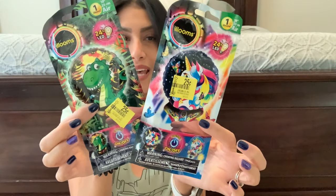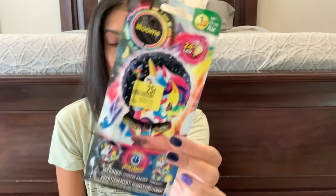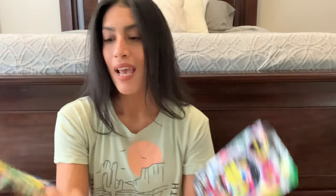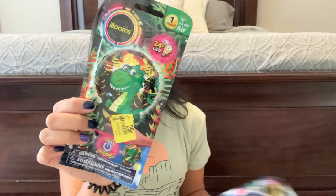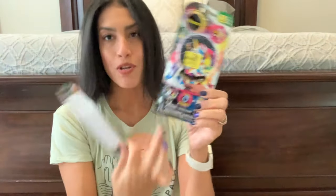These were only 25 cents each, and they are balloons, and you can turn the balloons on and off. They light up. And this one is a unicorn that lights up. Madison loves balloons, so I know she's gonna love this. And then Ryan, again, I got him a dinosaur one because he loves dinosaurs. He also loves balloons as well. And I just thought that was cool that you can turn it on and off.